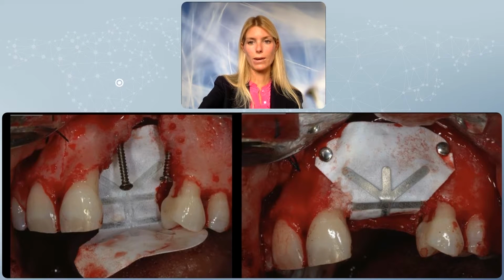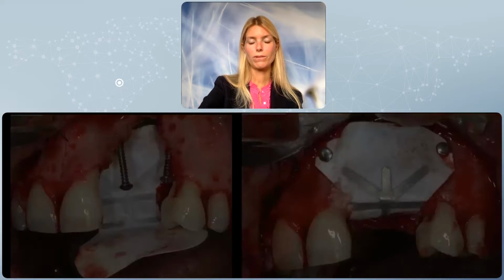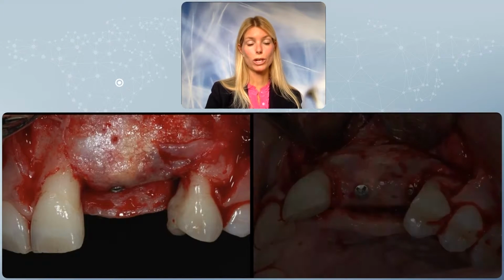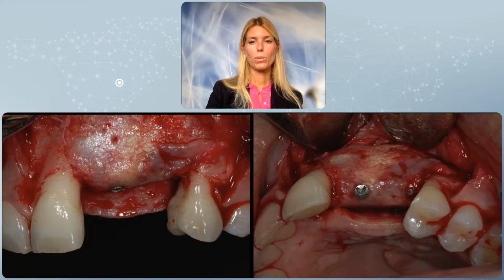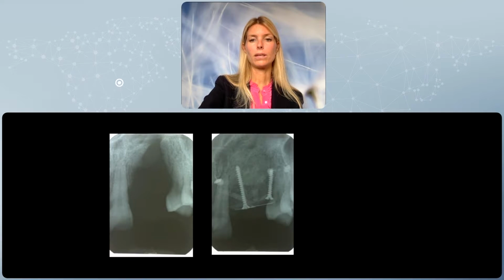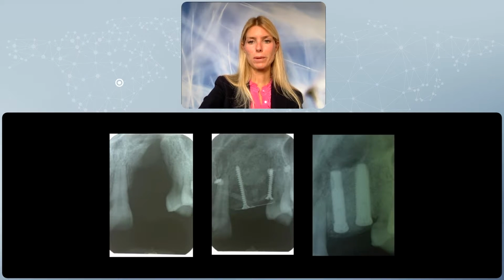The graft material again was 50% autogenous bone and 50% xenograft particles, and the regeneration, which occurred 9 months after, was quite significant, with a complete resolution of the defect. You can see the 2 heads of the tenting screws and the positioning of the implant. Now, if you have a look radiographically, you see the defect, the post-regeneration radiograph with the tenting screws in place, and the implants positioned in purely regenerated bone.